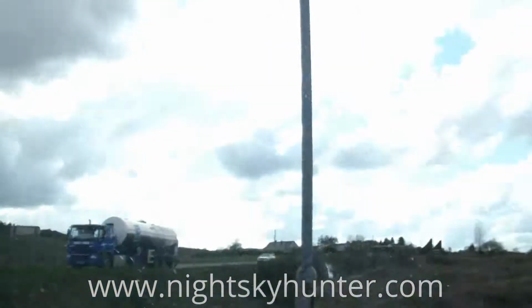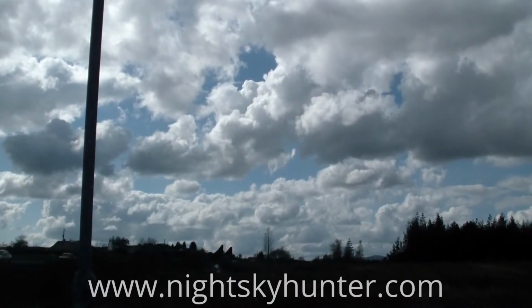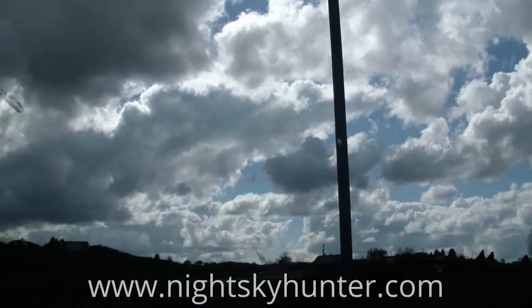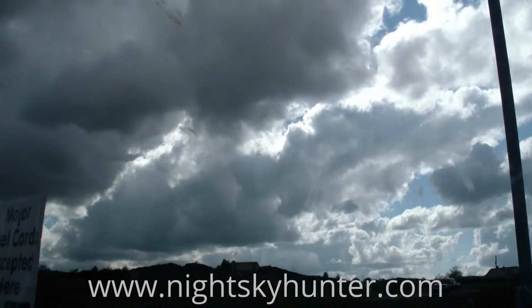At the minute, there's a really busy cumulus field over the whole country. I'll show you now. Very, very slack, slow moving flow, so hopefully there'll be funnel clouds today.